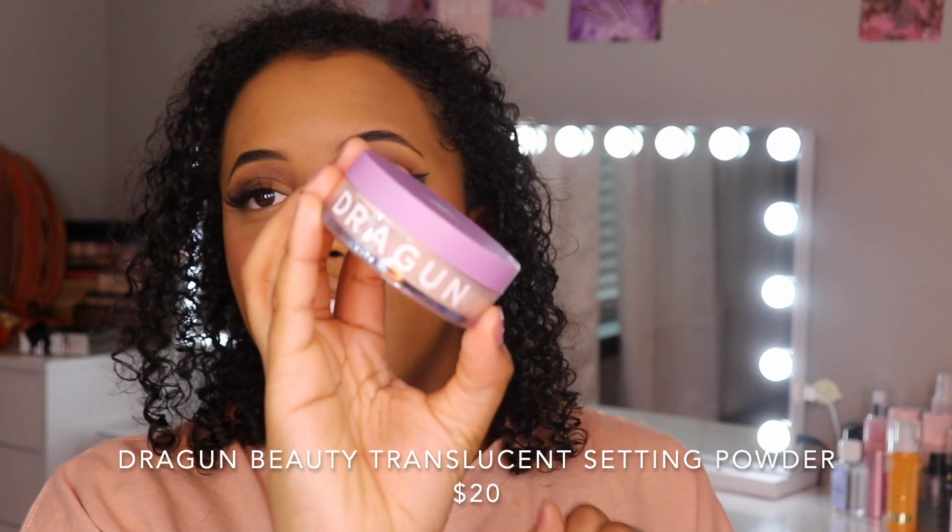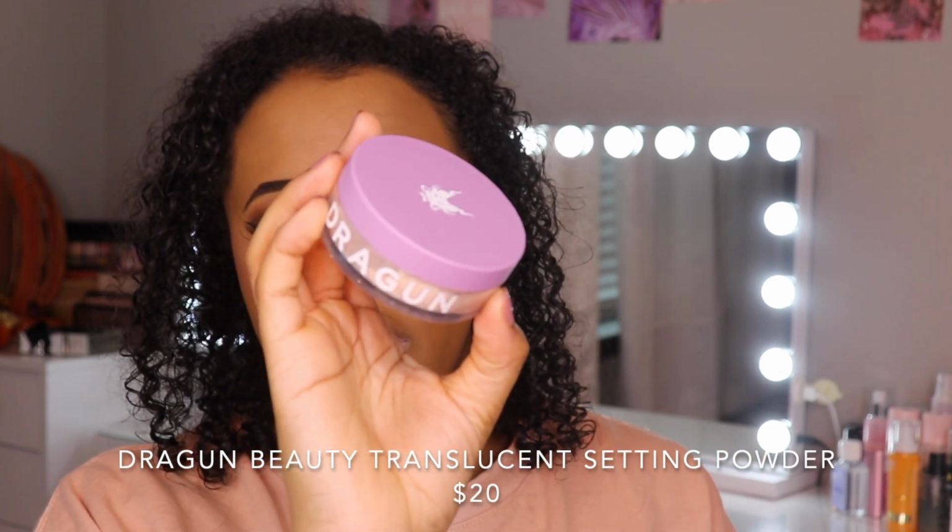I actually usually will set my eyes immediately after doing concealer, but I have found that some cream blushes do not like the translucent powder or the powder that I put underneath my eyes on top. So I wait. We have a new translucent powder. This is the Dragon Beauty Translucent Setting Powder in the color Invisible. So I'm curious to see if this is actually colorless. We're gonna go in with this powder.